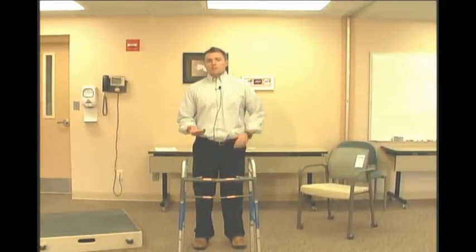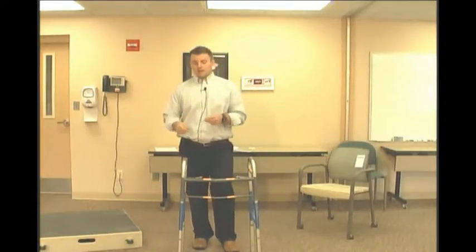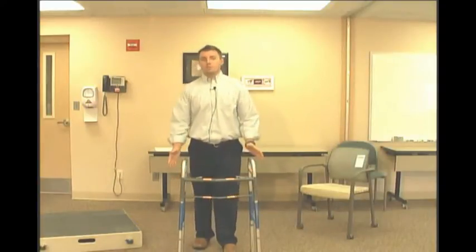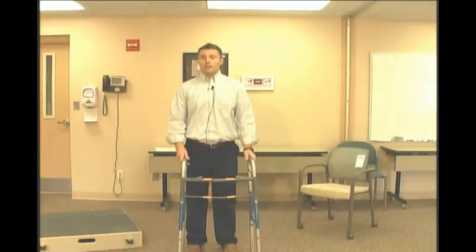The one caveat I'd like to stress is we do want you to try to get a walker that has the option of wheels. What I mean by that is where 2 wheels would go on the front post here. Again, we'll start with a walker without wheels, but if you have the option to have wheels following the hospital discharge, we'd like to progress to that eventually. So try to get both options if you're able to.